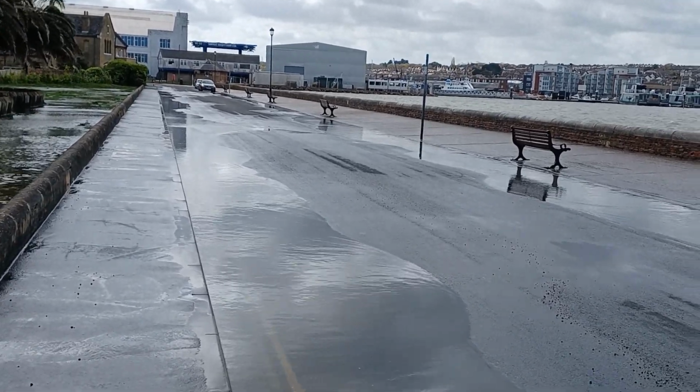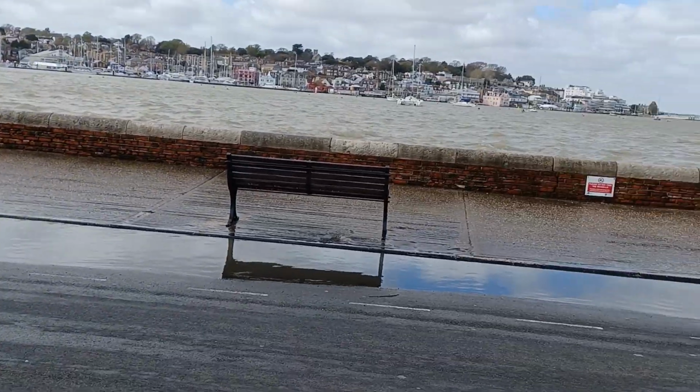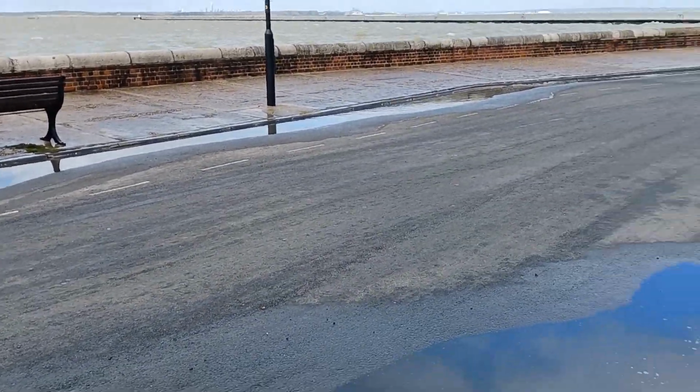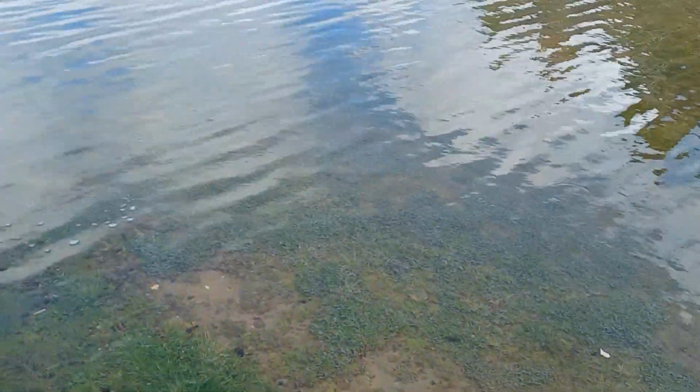At the moment, it doesn't look like it's going to be as bad as it was last night, but there's still enough damage. It's slug even. But a nature illusion.